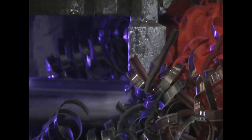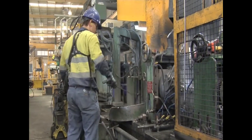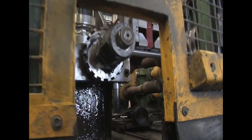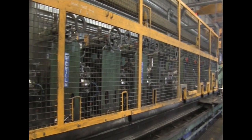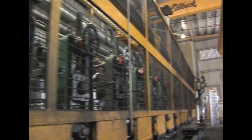The raised weld bead is removed with an inline scarfing tool. For galvanized products, the scarfed area is repaired by spraying a zinc and aluminium coating. The tube is cooled after the welding process, which reduces the welding stress prior to entering the sizing section of the mill, where tube is reduced to its final size. The tube enters the Turk's head section, which ensures the tube meets tight standards for shape and size.